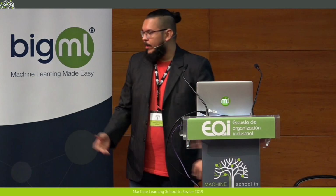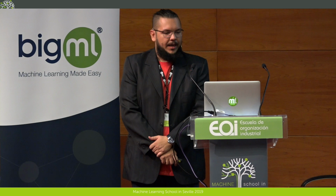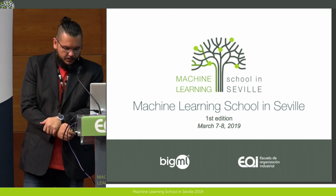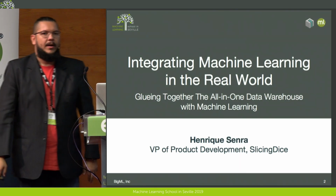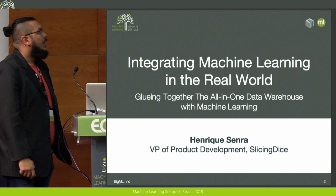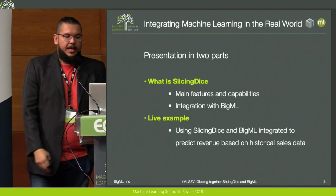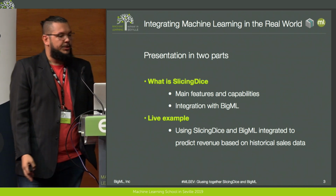And thanks to the whole BigML team, and Maria especially, for giving me the opportunity to present SlicingDice to you guys and how it integrates with BigML. So, gluing together the all-in-one data warehouse with machine learning. I'm going to divide this in two parts. First, what are the main features and capabilities of SlicingDice and how it integrates with BigML for machine learning?